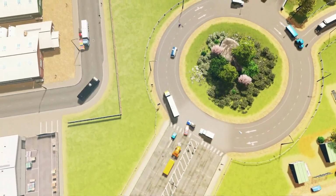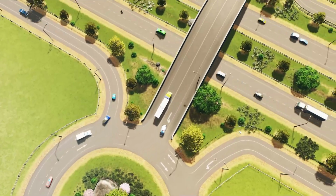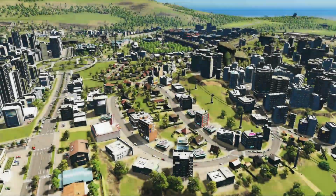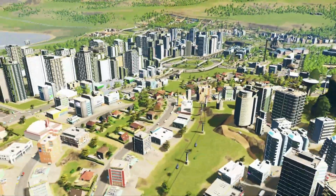We are on the Vanilla City, but we are not doing a Vanilla City episode today. No, instead we are going to be doing an experiment. The experiment premise is very simple. How impactful is public transport on your road network?